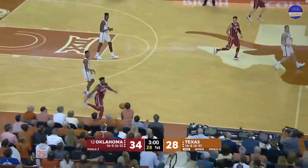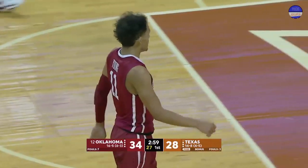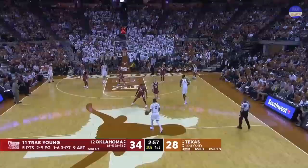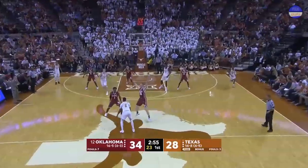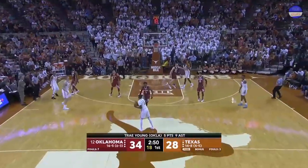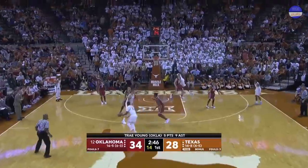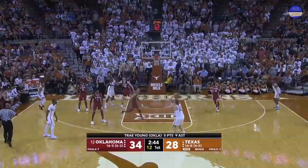Young misses the 3. The ball is knocked out of bounds, but it'll stay with the Longhorns. Trae Young made his first 2 shots tonight. He just needs to stay down when there's a shot fake, because Trae Young has a lot of good shot fakes, ball fakes. He is really a deceptive presence out on the floor. Basketball, in a lot of ways, is about deception.